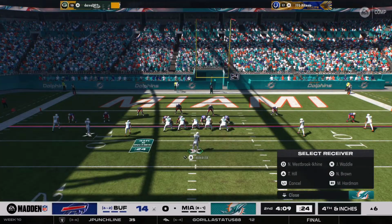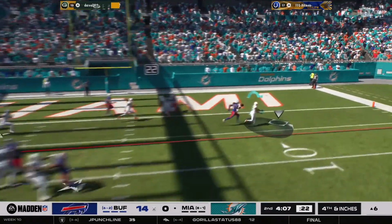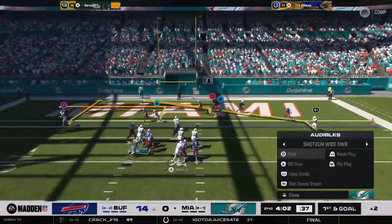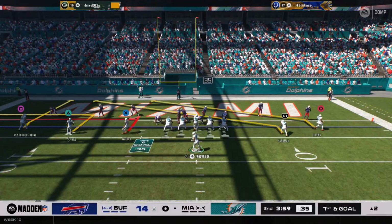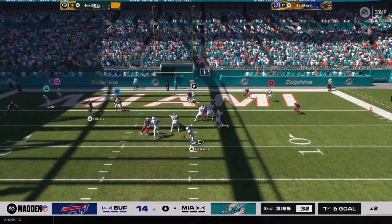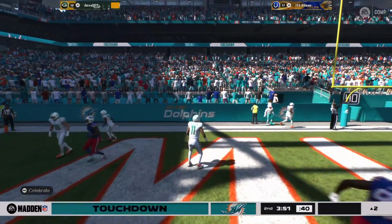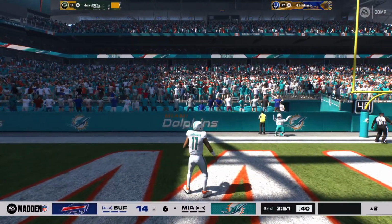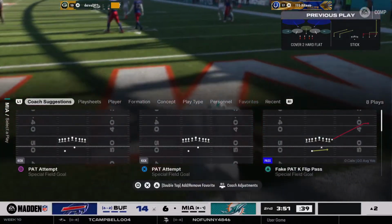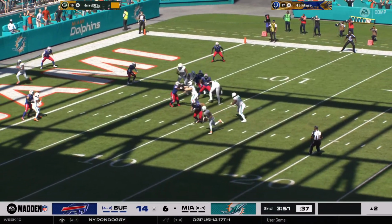Tua throws again, able to find the open man. That's complete. And the Dolphins are going to have 1st and goal as they try to finish off this drive with 6 points. Now Tua going to change the play, dancing to his left. And he'll take this into the end zone for a Dolphins touchdown. Tua Tagovailoa taking it in from a yard out, and the Dolphins have cut it back within a score.